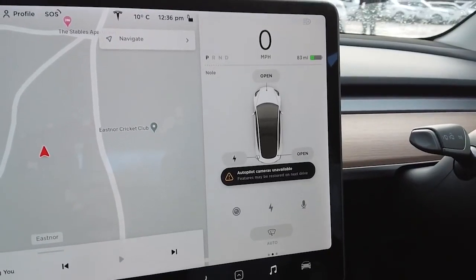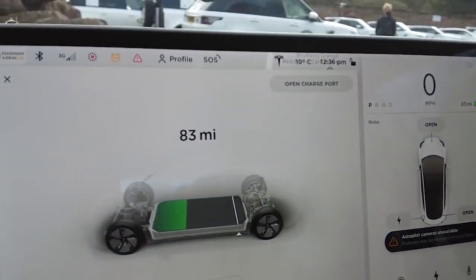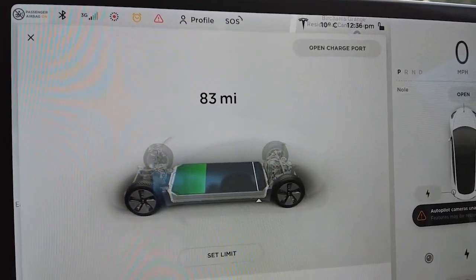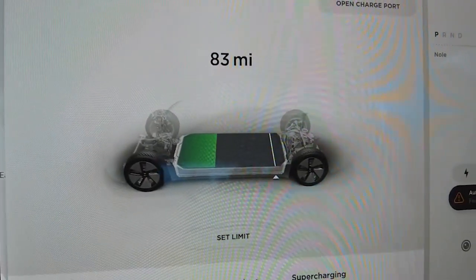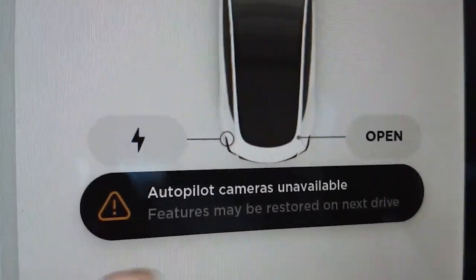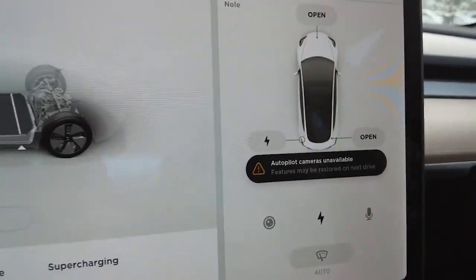Right, okay, let's just have a quick look at the range on the Tesla. So we were 133, weren't we? And we've done 42 miles, so we should have, by calculation, something like 97. But we've got 83, so it's not quite doing what we needed it to do. We've still got the autopilot error because we've still got a camera out. We're still waiting for Tesla to contact us.